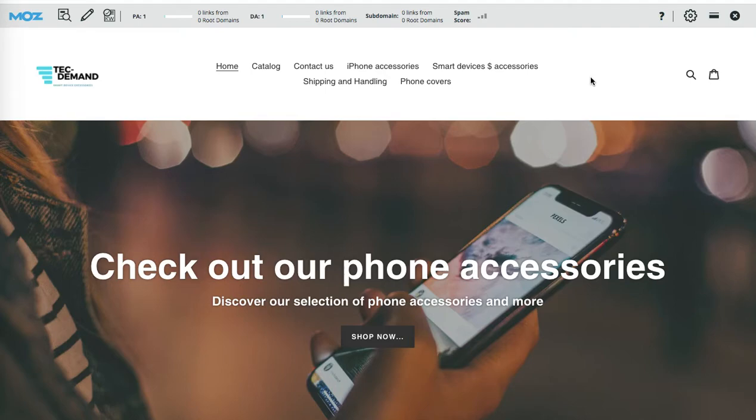So this is nice. I'm not sure if it should be an ampersand symbol or dollar symbol, so think about maybe it needs changing. Your domain authority and page authority are one. So obviously you are just starting. You haven't got any backlinks, so make sure to work on these.